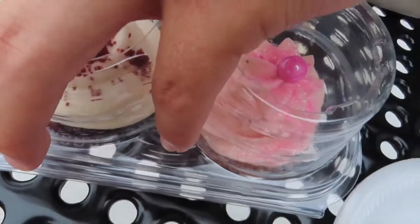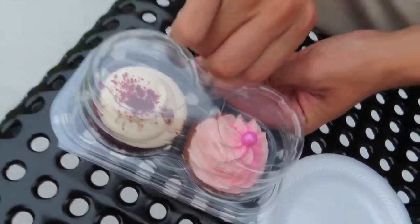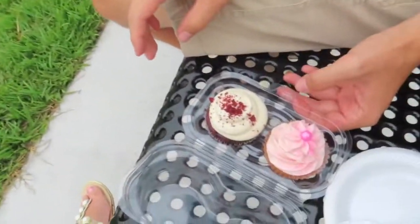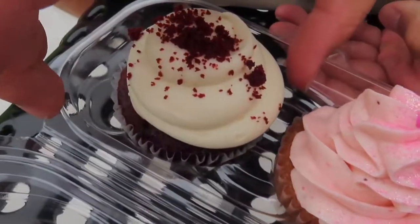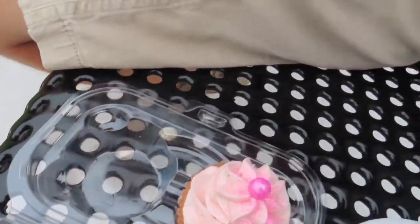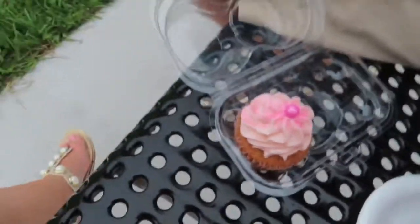Let me see the cupcakes. If I can open it. You might not ever eat them, Riley. Ooh, yum. I got the strawberry. And Tanner got Red Velvet! Did I ruin it? Red Velvet! Mine is really cute.